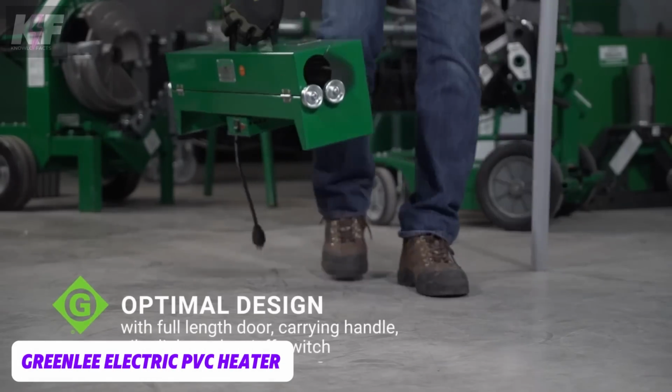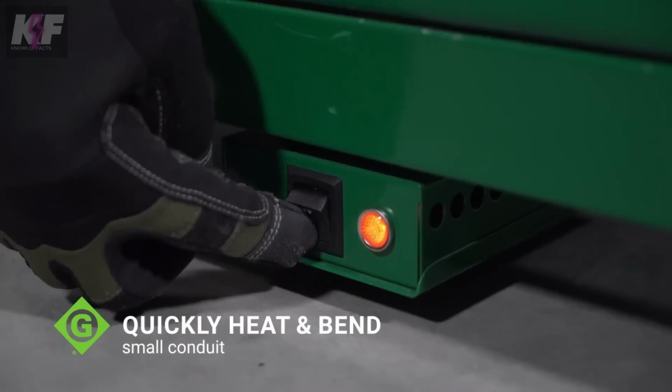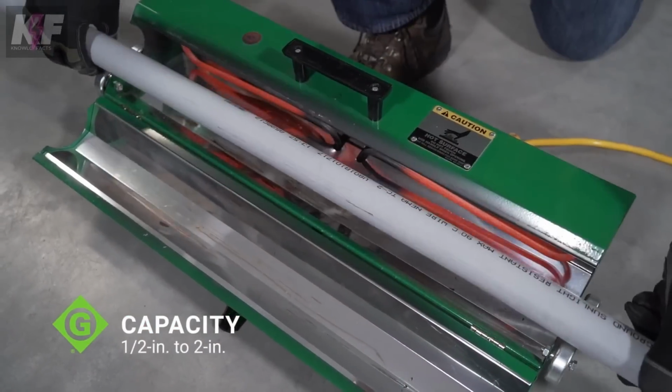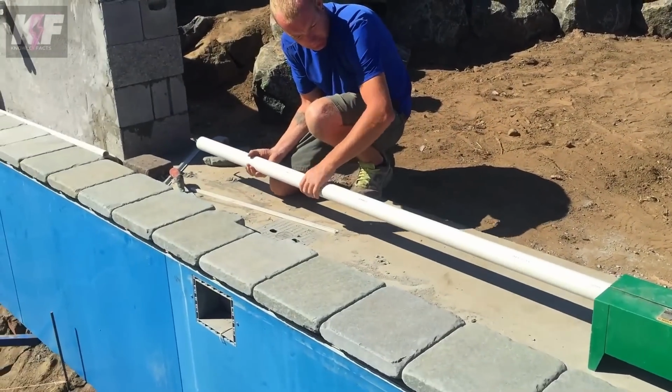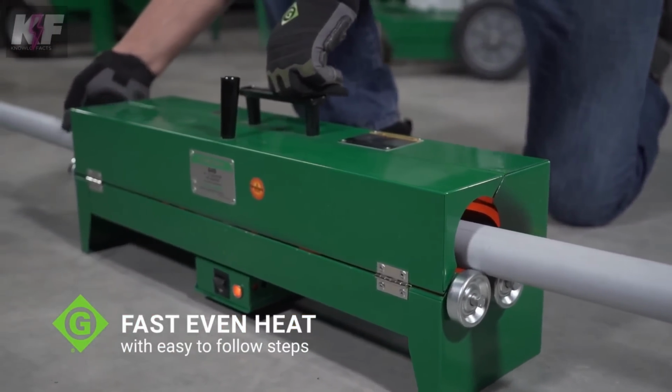The Greenlee electric PVC heater is a reliable tool designed to make bending PVC conduit a breeze for electricians and contractors. Whether you're working with pipes up to 6 inches in diameter or smaller, this heater provides even heat distribution to ensure smooth, precise bends without scorching.